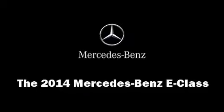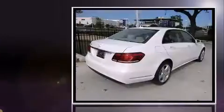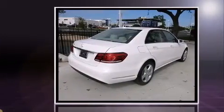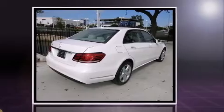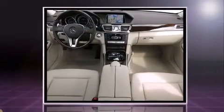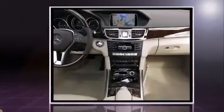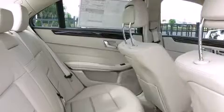Introducing the 2014 Mercedes-Benz E-Class. This four-door, five-passenger sedan stands out among competitors in its class. A 3.5-liter V6 engine pairs with a sophisticated 7-speed automatic transmission, and for added security, dynamic stability control supplements the drivetrain.